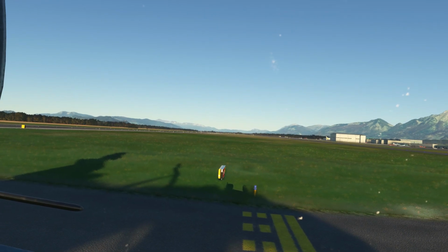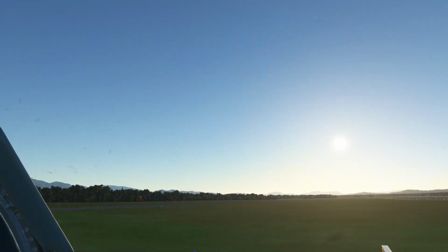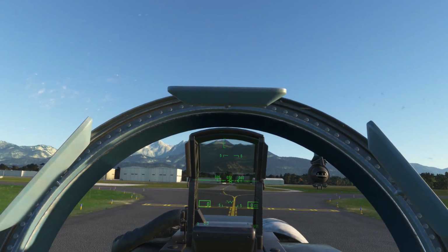And, oh, that's us. Nice shadow. And wow, I think I'll go and have a cup of tea and sit in the sun and enjoy the view. Fantastic.